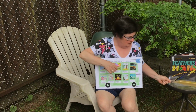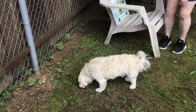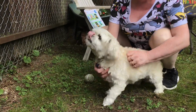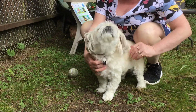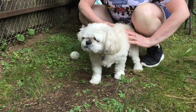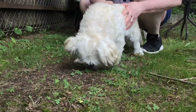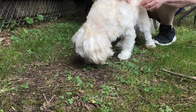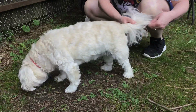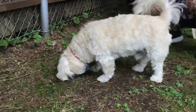I also have a real live animal here. This is our pet, Ricky. And Ricky is a dog that has hair that grows just like humans. It's different than a water dog whose fur sheds. His fur just keeps growing and growing. And you could see his tail. He has long fur on his tail, and it's almost like hair. It grows just like a big ponytail.